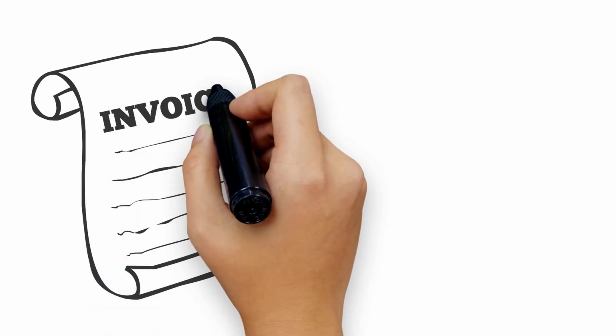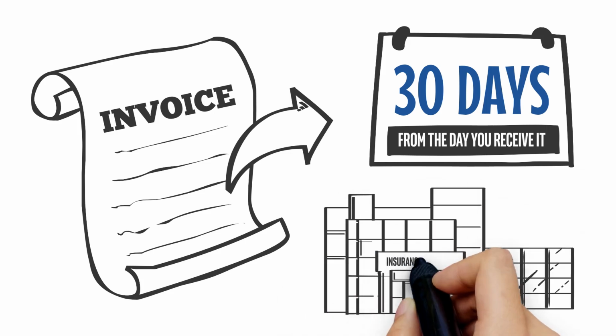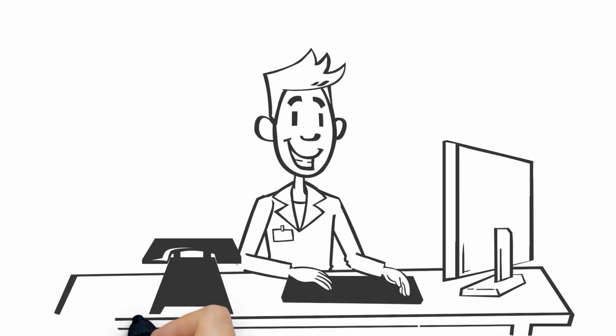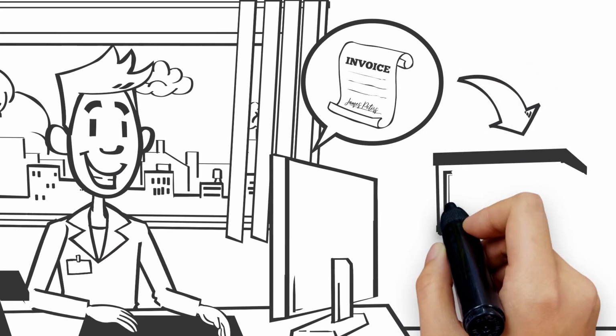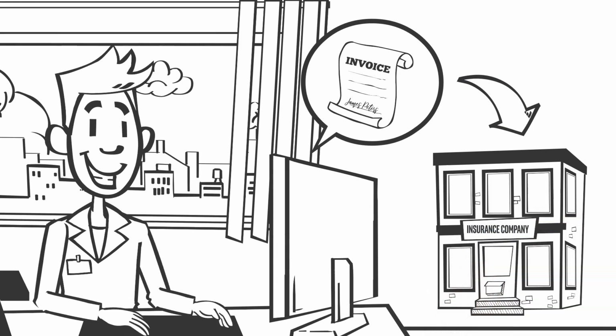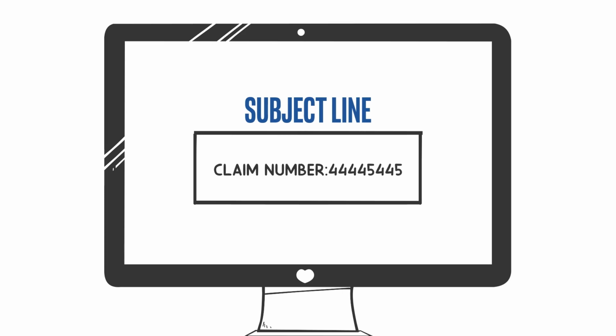Note, the invoice is due 30 days from the day you receive it, giving you more than enough time to submit to your insurance company for payment. After receiving the invoice back with the signature, we are more than happy to submit a copy of the invoice and all documentation required to your insurance company as a courtesy. Email us at info@restorerz.com about any payment or invoice questions with your claim number in the subject.